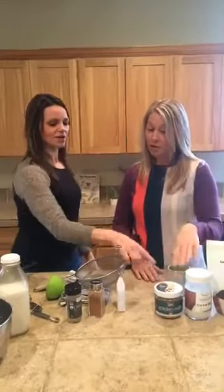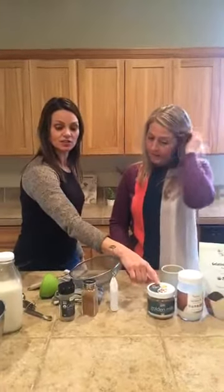This isn't very sweet either, so that's good. It doesn't have a bunch of added sugar to it. No, exactly, which is important because the last thing you want to do is add sugar into this and counter all the good anti-inflammatory things.